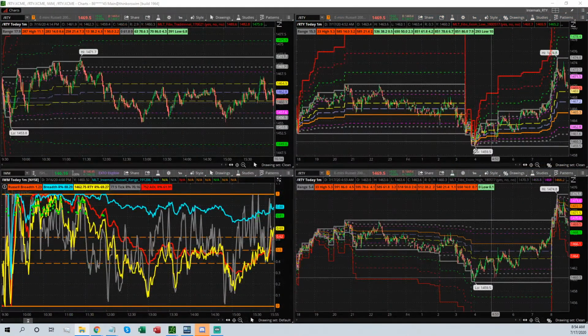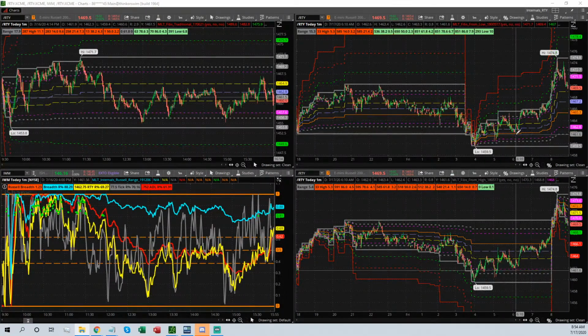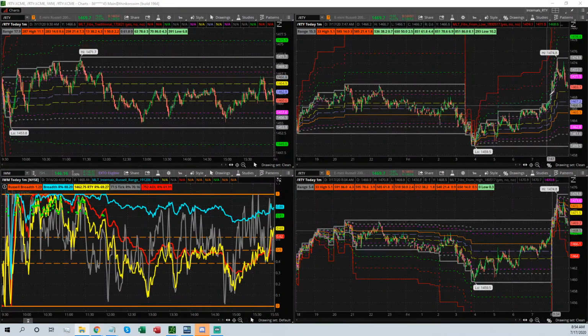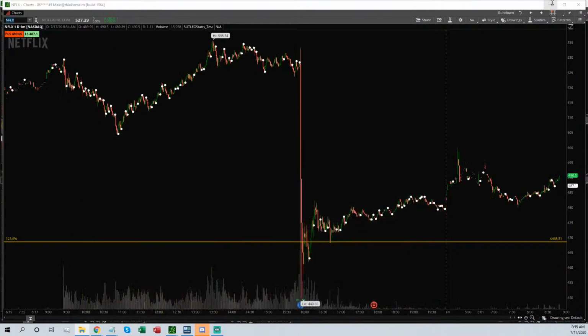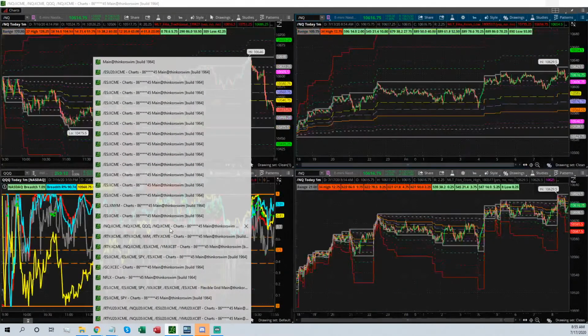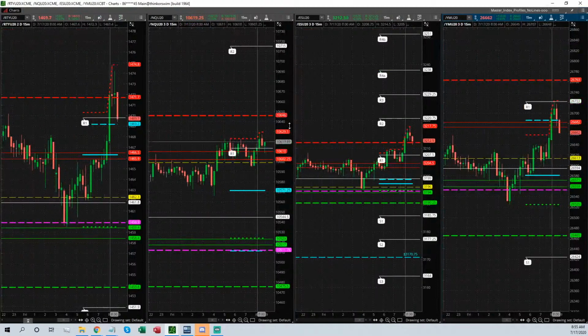Looking at the Russell, a little bit sloppier, but coming out of that low, pretty clean. Holding the 61.8, holding the 38.2, going up, blowing out into extensions, and we'll see if it holds that extension or not. I wouldn't count too much on it. I'd just be watching the traditional on this little micro draw. No sense in going on a micro draw and looking at extensions. So as we come back through here and look at all of the indexes, sorry about that, moving my stuff around.